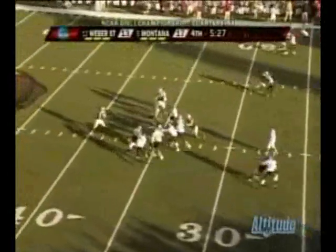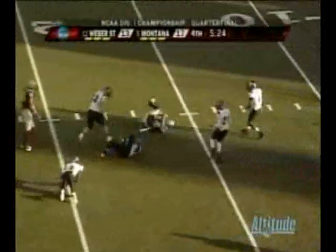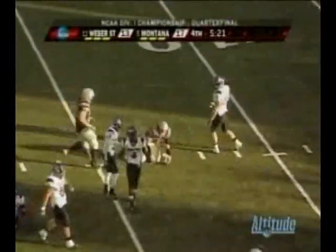On third down, pressure's coming on Bergquist, escapes it, and he has some room, and he has a first down as he leaps his way inside the 20-yard line.